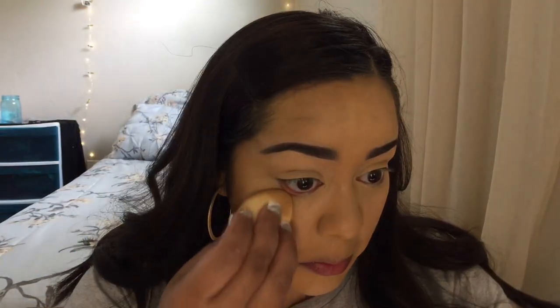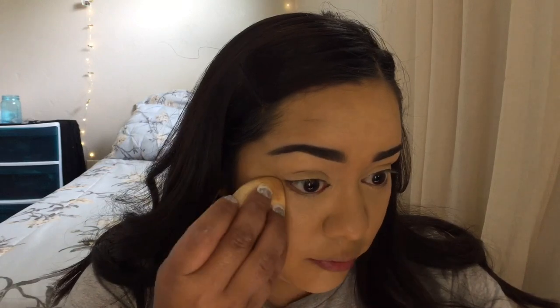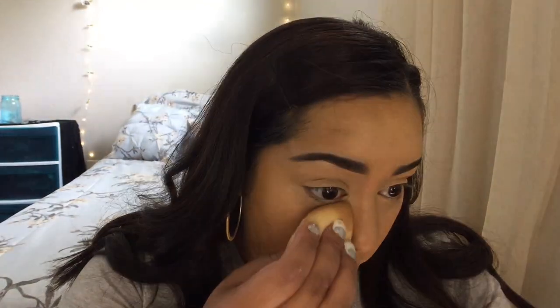Okay, there is everything on. I'm going to go ahead and set it while it's fresh here. So just pat out underneath. And I'm actually using this Coty Airspun Translucent Powder. So I'm just going to try and tap out all the lines.